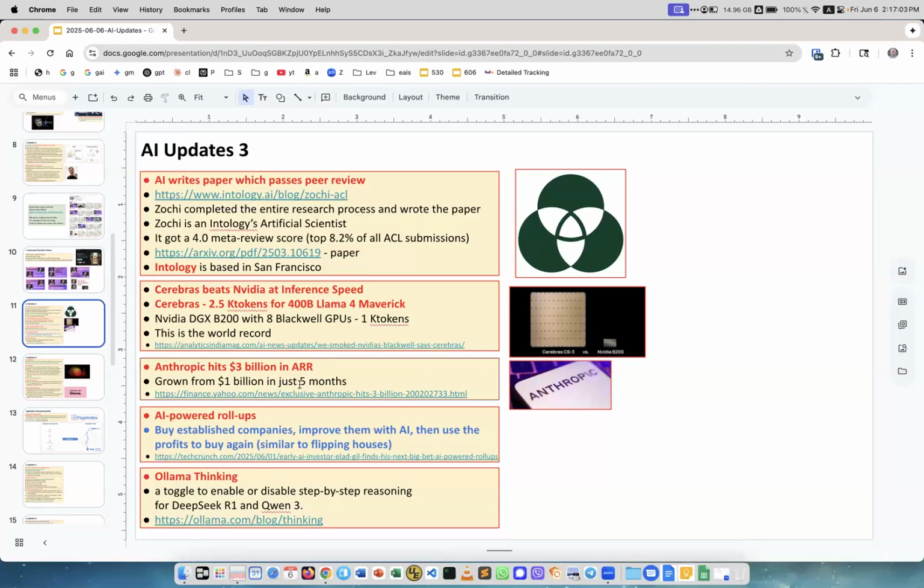So yeah. Anthropic hits 3 billion in annual recurring revenue, which is good. They grew in just 5 months from 1 billion to 3 billion. Very fast growth.